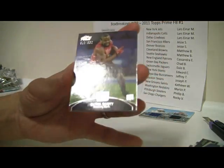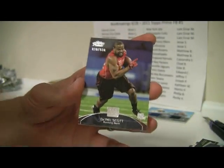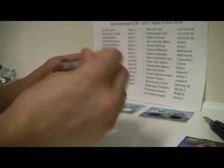And final card here is Darrell Scott for the Giants, 810 out of 930. And on we go.